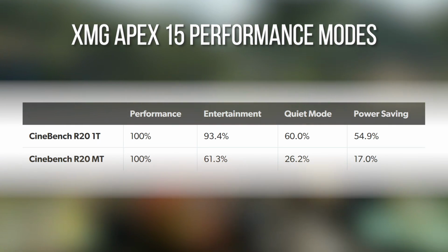The numbers are rather dull, but will be included in the Eurogamer review I've put together, and there's a link to that in the video description. Let's just look at the 3950X here.